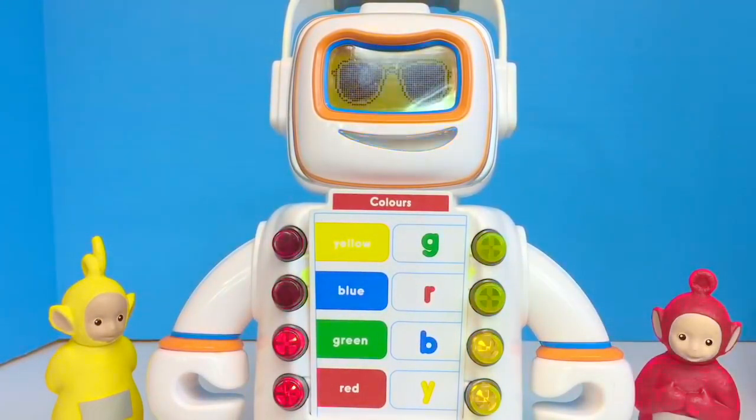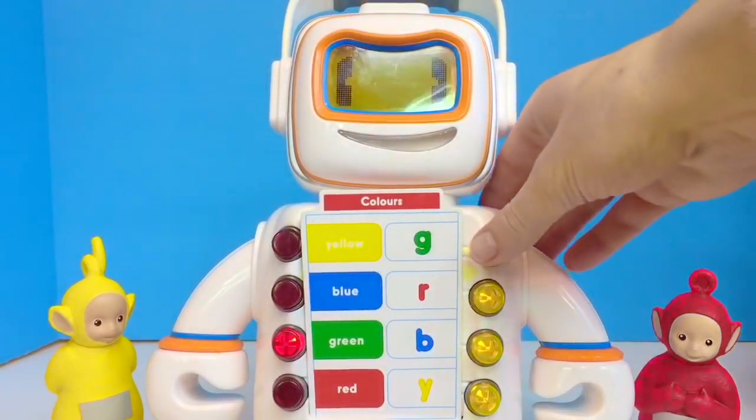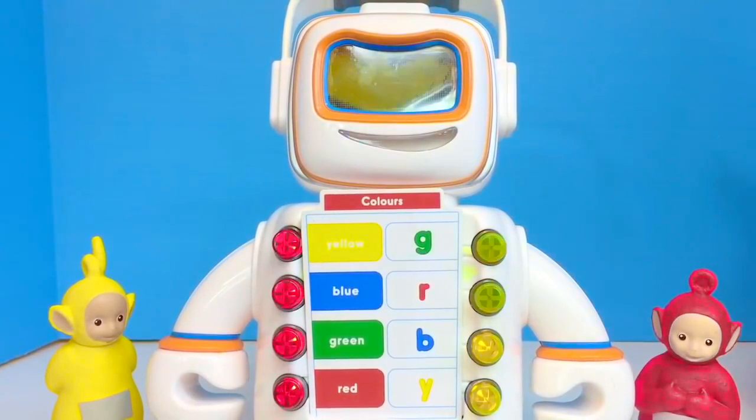So cool. Let's learn about colors. Find the first letter in the word green. The color green starts with G, G. That would be the letter G. Genius. Green begins with G. This is so fun. Let's keep going.